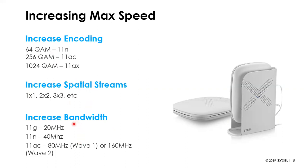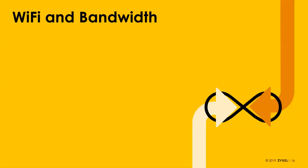The big difference between 11G and 11N speeds was the fact they doubled the amount of bandwidth. In 11G, you could only use approximately 20 megahertz of airtime at a time. With 11N, they doubled that to 40 megahertz of airtime. And with 11AC, they bumped that up theoretically to 80 megahertz with the original 11AC products, or up to 160 megahertz with the Wave 2 products. So now let's try to explain some of these for you.